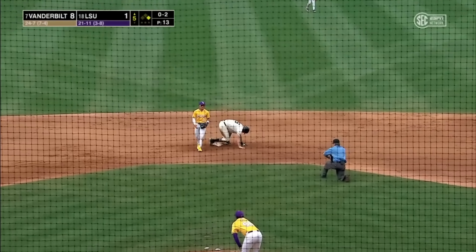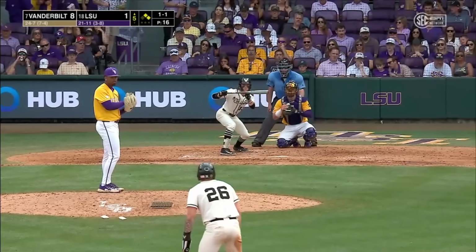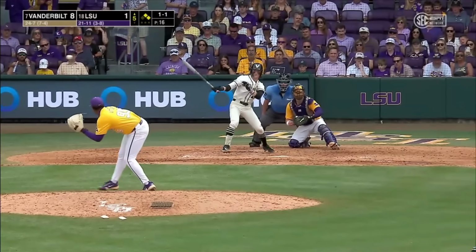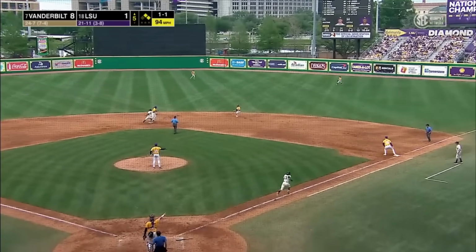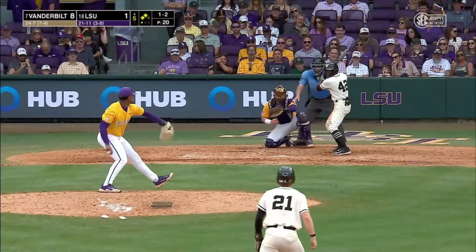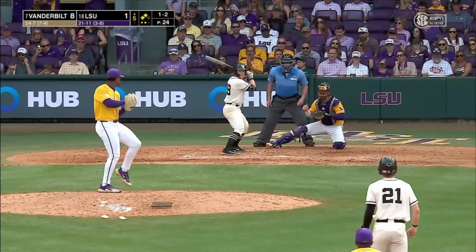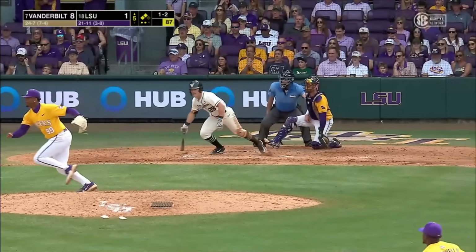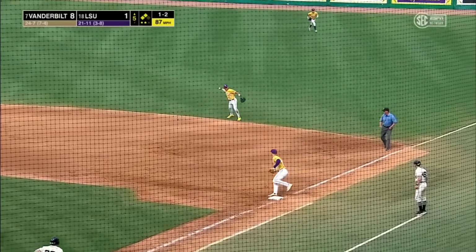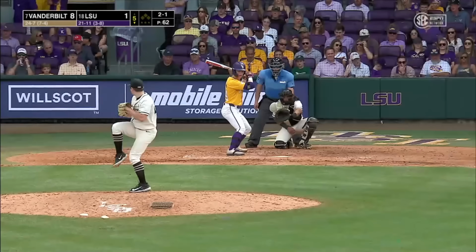Braswell has trouble getting it out of his glove, and everybody is safe. Only player for Vanderbilt who does not have a base hit yet. That ball almost hit the runner. Two on in scoring position. Little brings it. Ground ball to the right side. Milam well positioned and makes the play. Holton has not walked anybody.